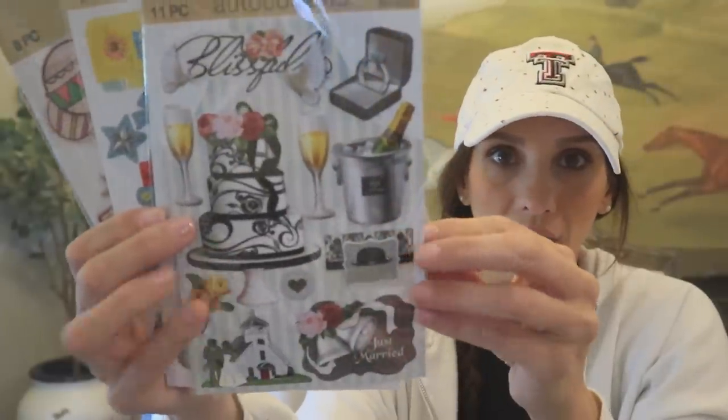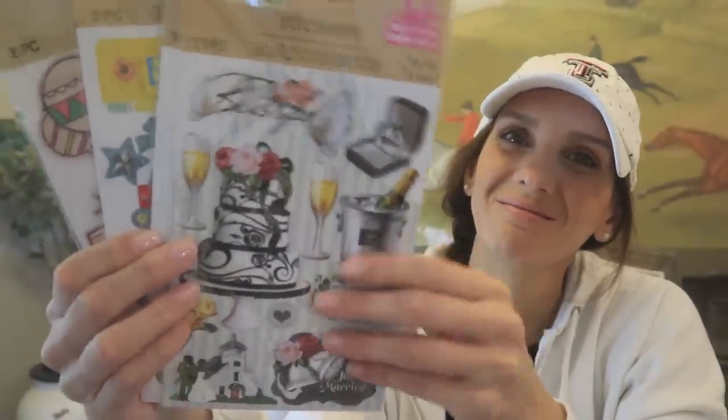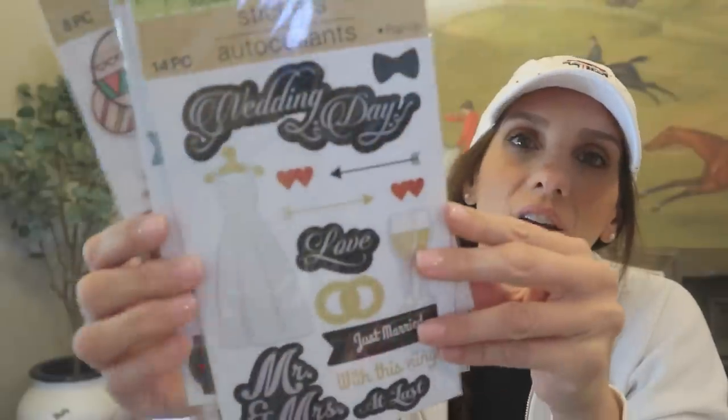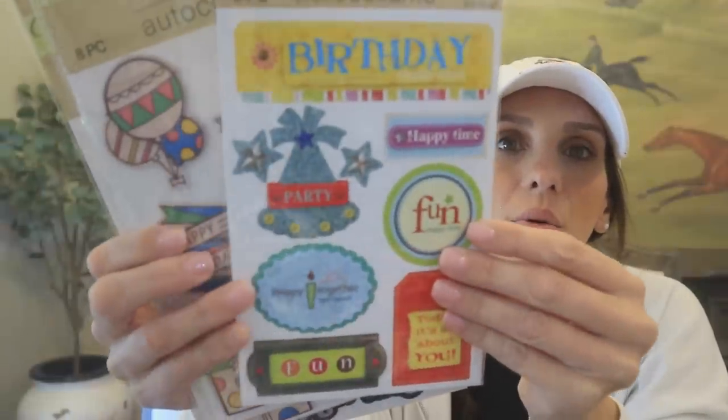Then I found this little wedding one. I have no use for that, do I? And then here's this one. And then this little birthday one. Wait, was that it? Why did I think there was another pattern to this? I don't know what I was thinking, but there it is. These are so freaking cute.